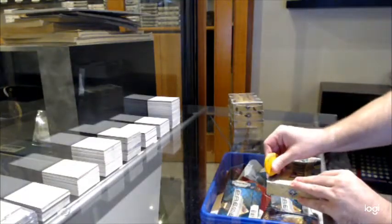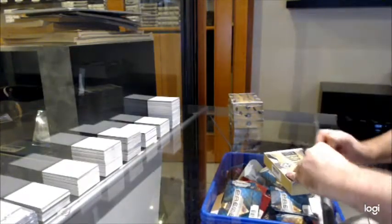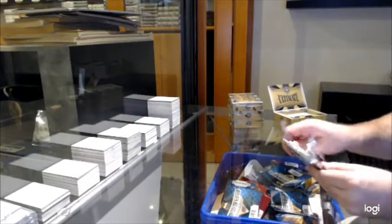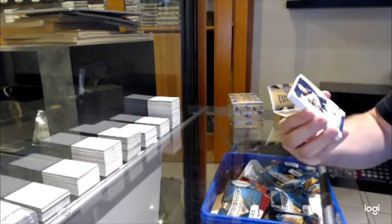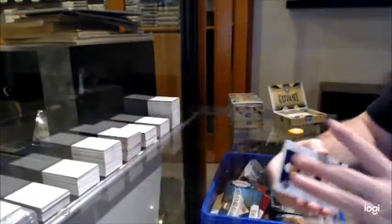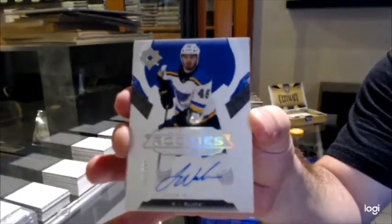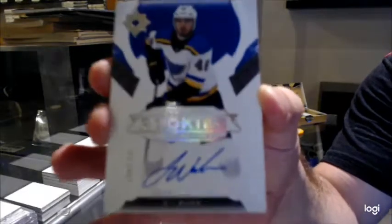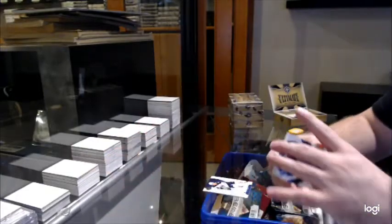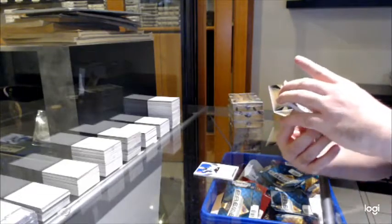Here we go, starting off CNC Breaker 12,805. We've got the four box Ultimate half case. We've got for the Buffalo Sabres, Darlene to 149. For the Blues, Jake Walman to 249 rookie auto. Jake Walman, or 299, sorry. That's maybe a case hit or secondary at best.